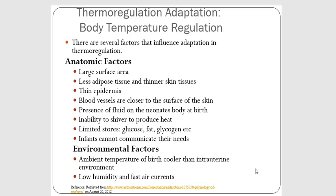In addition, their epidermis is thinner than yours or mine. Also, their blood vessels are closer to the surface of their skin. Babies are born wet, so fluid on the baby's skin will drop their temperature, and babies don't shiver when they become cold. They will actually start to oxidize their glycogen stores and their fat stores, and that can cause them to run into some problems. In addition, of the stores they have, they're in limited supply. They have limited supply of glycogen, limited supply of fat, and limited supply of glucose.